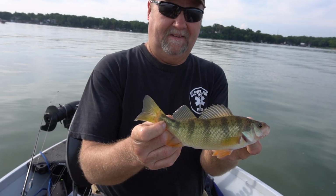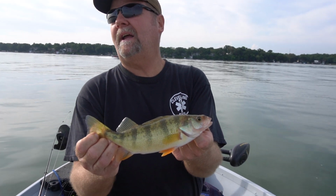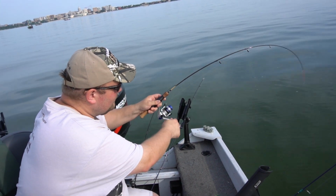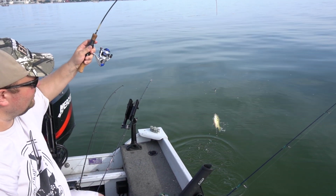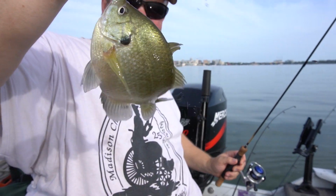Nice one. He'll eat up, he'll hold flour, right? Yeah, well, that breading will work. Ooh, we got one on right now on the back. Oh yeah. This one's a perch too, I think. We're starting to slam them actually. Oh no, bluegill. Nice bluegill. Yep, hold them right up there. Wow. Beautiful. Yeah, that's a good one.